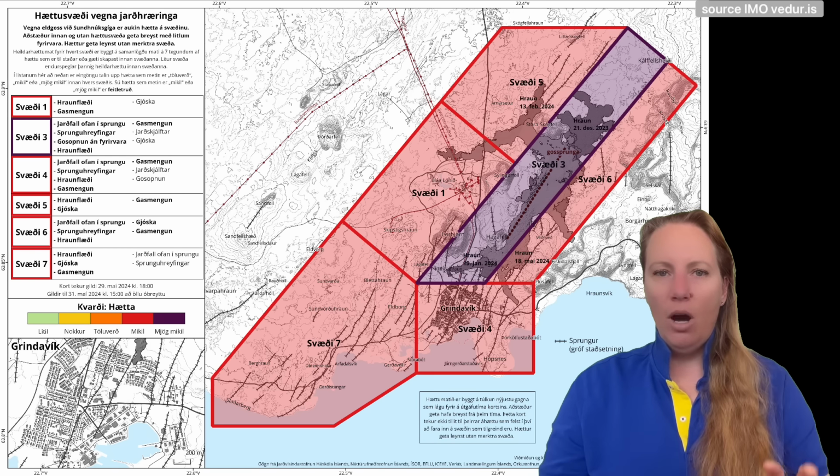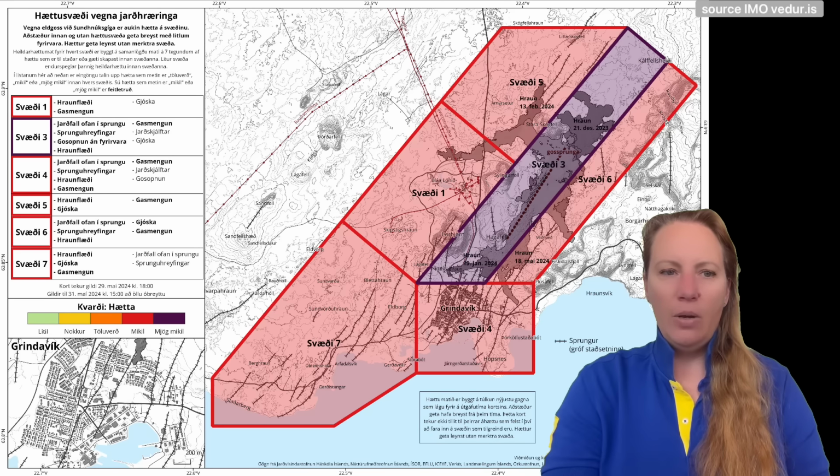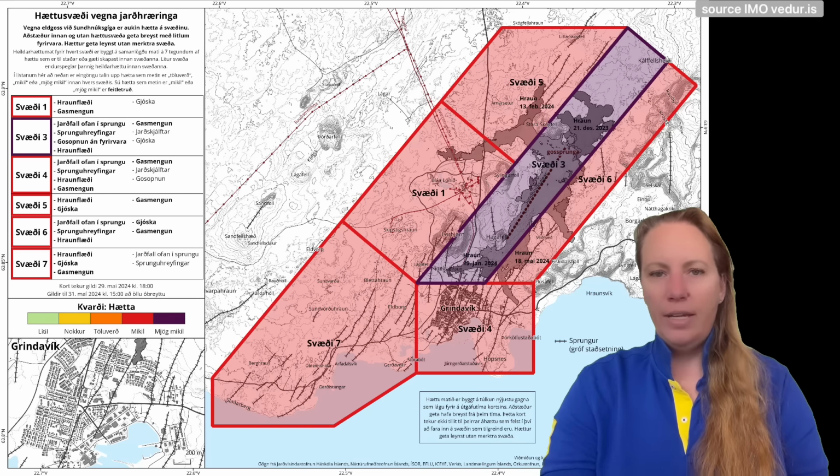They have to upgrade this. It was going even longer, as you've seen on the other map. But that's the current state of hazard level that they're having. So zone 7 did go from considerable risk to high risk. Basically, risk is very high in all areas, and of course super high in the purple area.